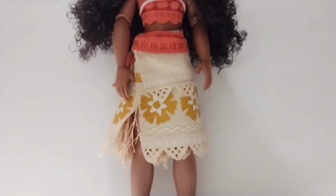I do think they kind of hinder some kind of articulation. We're going to take a look at that later on.